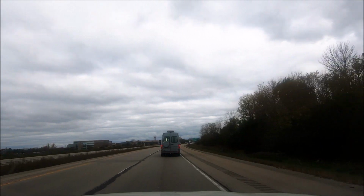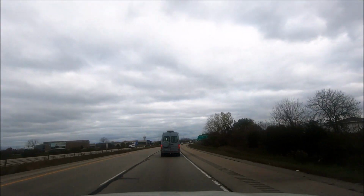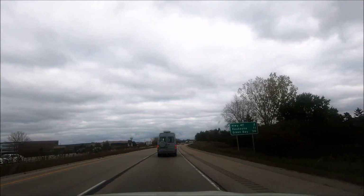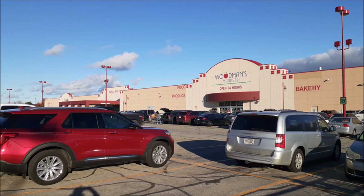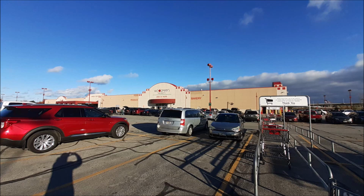Cruise along to Woodman's to get some vegan starter kit kind of stuff for me. Woodman's gave me a Trader Joe's kind of vibe. It was huge, and they had a lot of vegan stuff and hard to find stuff.